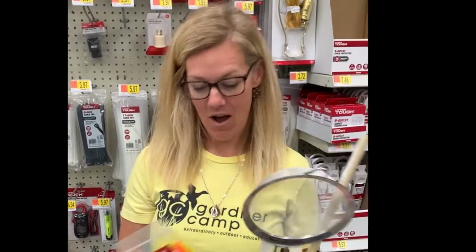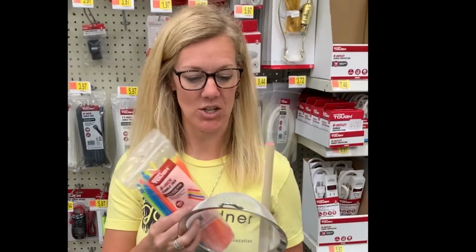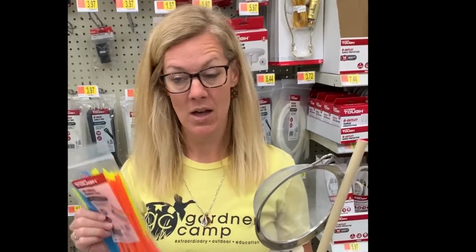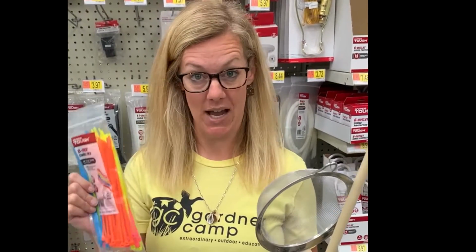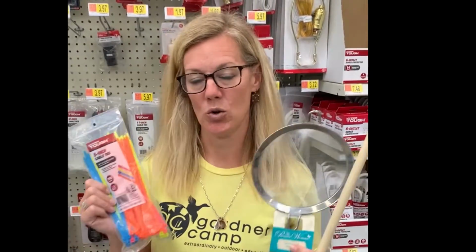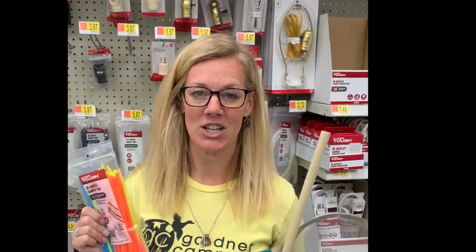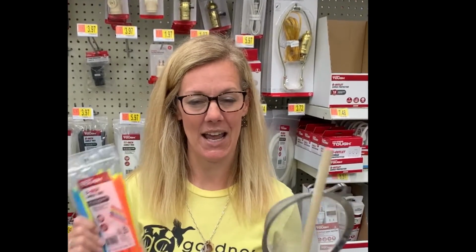Okay, we are now getting our last thing that we need to attach our basket to the handle. These are zip ties. They're 8-inch zip ties. We're in the paint and hardware section at Walmart in the light bulb aisle. You can get 100 of these cable ties or zip ties. You only need about 3, maybe 4 of them for $4. So we have $7, $4, and $1. So $12 homemade net that you can use over and over again when you're visiting the next pond or wetland, catching different types of insects and animals, and exploring the wetland.